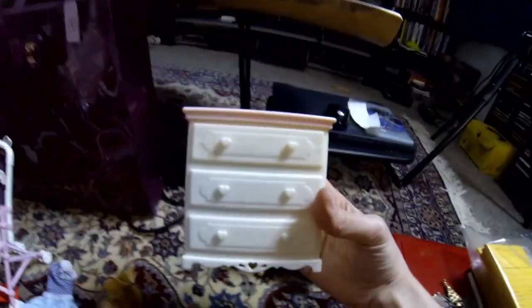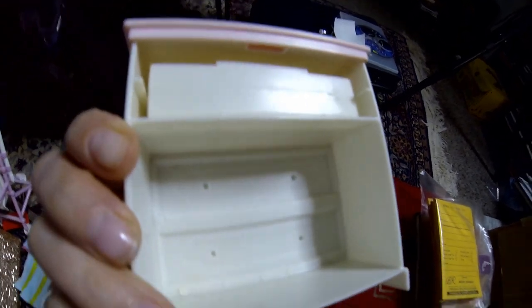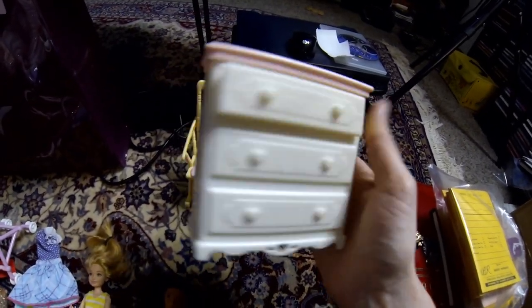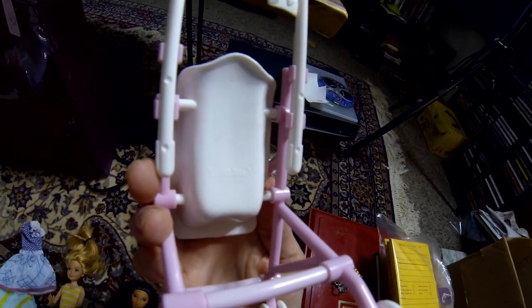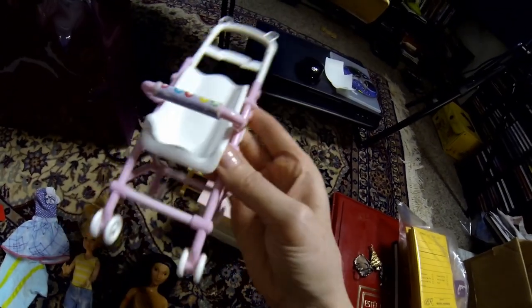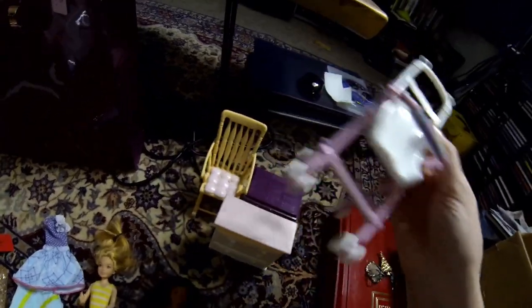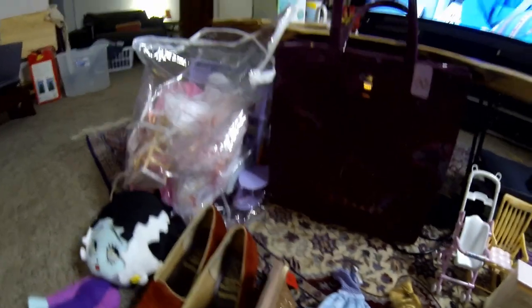This is a Barbie dresser from another playset. It's marked Mattel 1998, and I can get between $10 and $15 for this. This isn't Mattel, but it is marked Simba, S-I-M-B-A, and that's a toy company that made a lot of knockoff Barbie doll stuff. So maybe I could try $10 on this little dolly stroller. So not too bad.